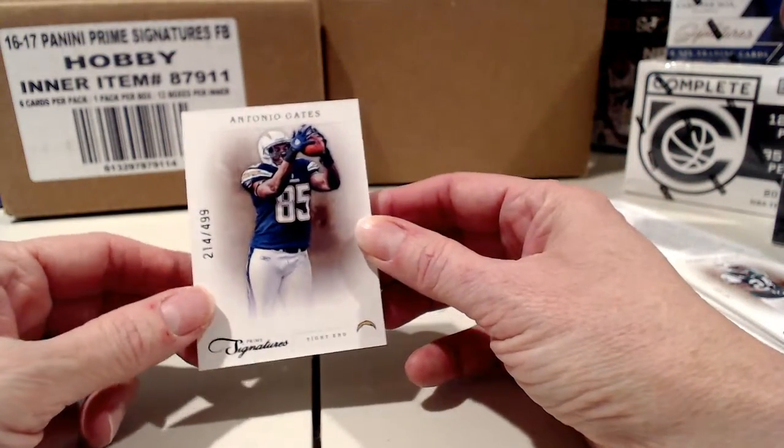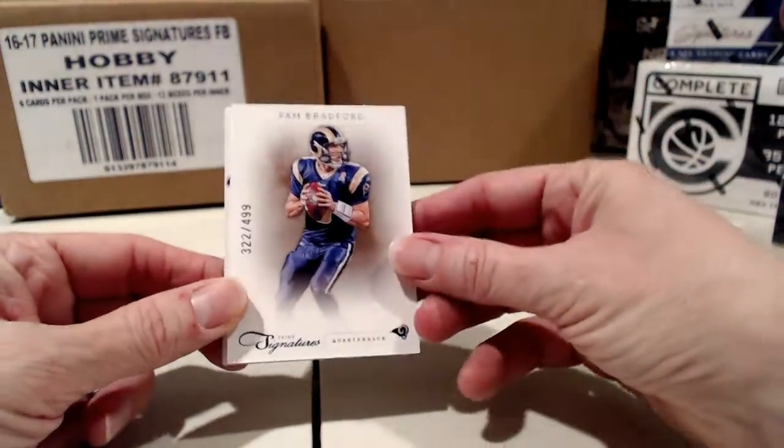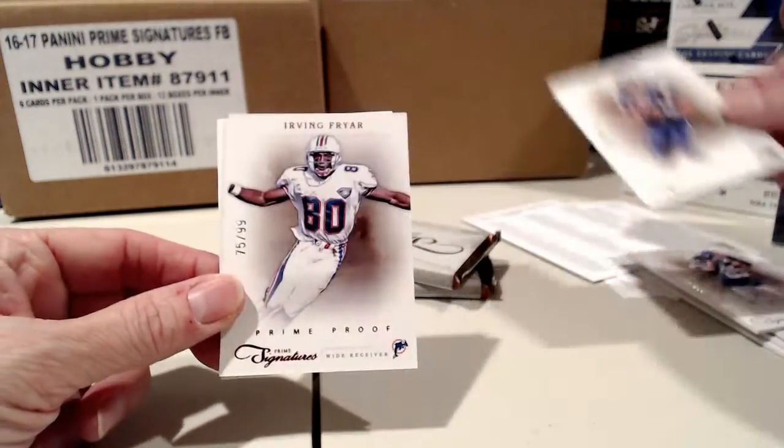Antonio Gates for the Chargers. So it's kind of a Charger night so far, huh? Sam Bradford for the Rams. Like to see a little ink from him.